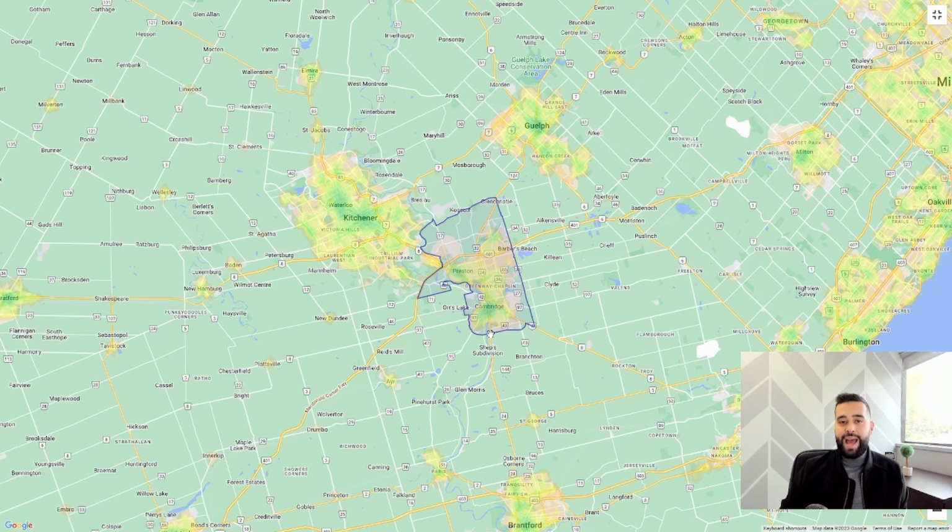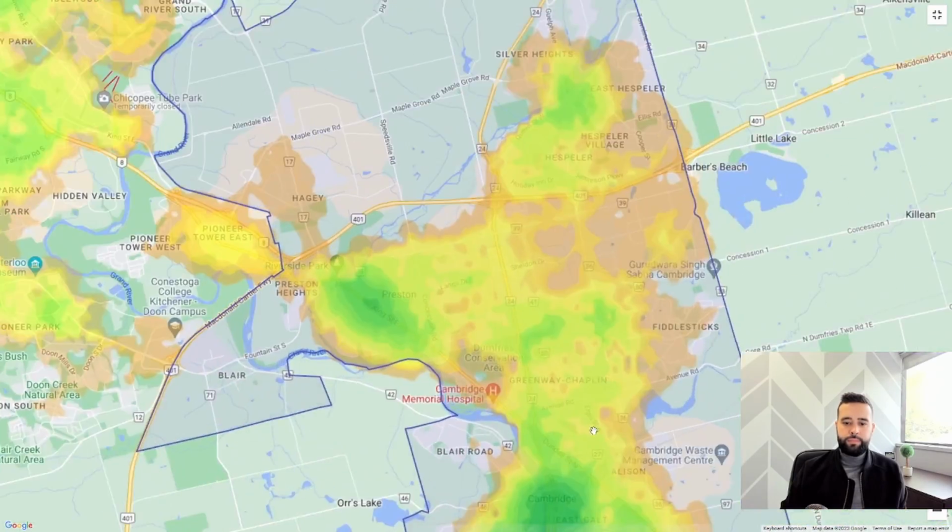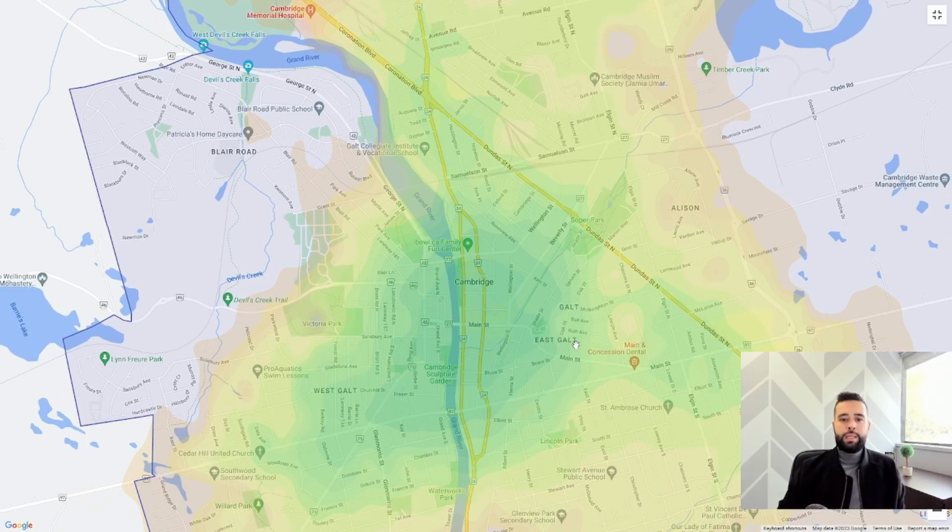There are certain areas that are more walkable than others, one being Galt, which in my opinion is the most beautiful area in Cambridge. So if you zoom in here, this is the beautiful area of Galt, which is split by the Grand River. Absolutely beautiful down there. It looks more like a European town than it does an actual city within North America, other than obviously Quebec City or Montreal. Galt is an excellent destination. Also, it's very walkable if you are in the downtown core. There are some new developments going up here on the western side.